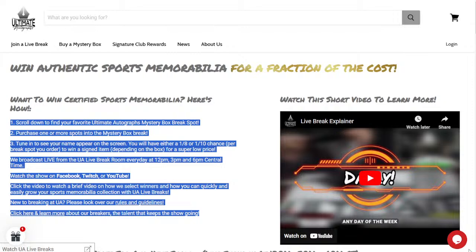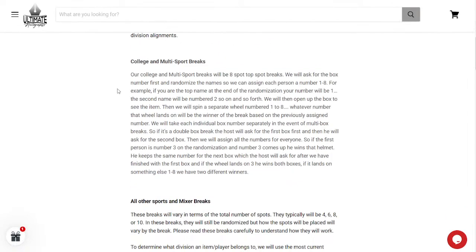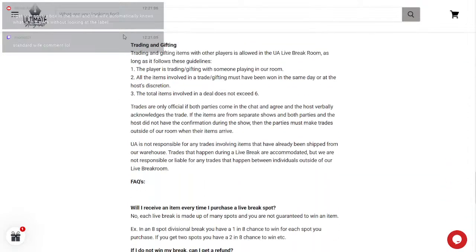Yeah. So that, and then rules and guidelines, folks. This gives you guys a little bit more depth of how the break room is run. So everything from the basics of breaking here at UA, all the way from the NFL breaks, college and multi-sports, which is the 1 and 4, which hopefully we'll have right back here in the room. All other sports and mixers, and down here in this section is trading and gifting.